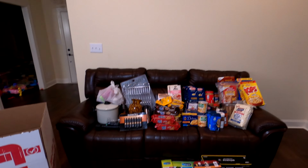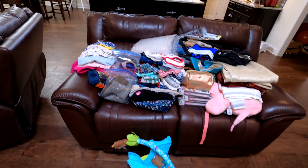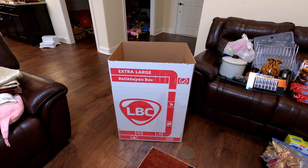All right, so today what we're going to wind up doing is Roceyl has a plan. And her plan is to try and get as much of this and as much of this as she possibly can into this extra large LBC Balikbayan box right here. Okay. Let's just say I think she's a little ambitious on how much she's going to be able to get in there. Whatever doesn't fit, I know you've got some mad organization skills, but whatever doesn't fit, we're just going to have to probably get a second box and fill it up. Yes, and send it later on.